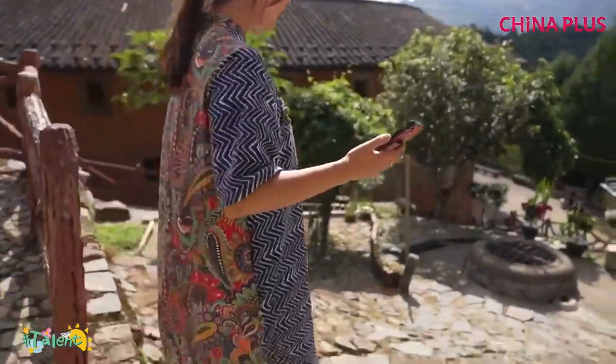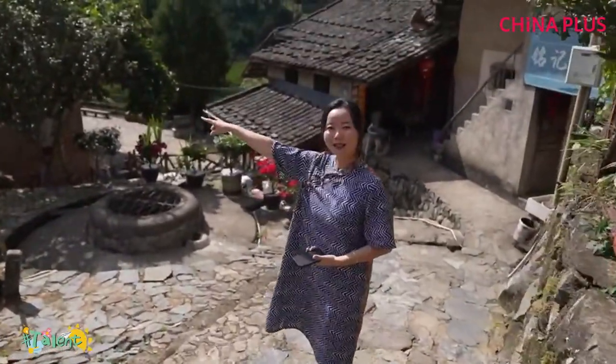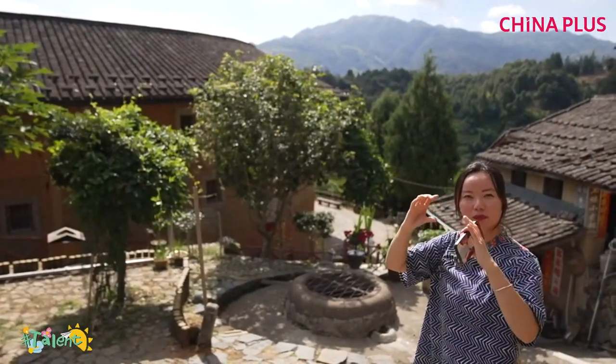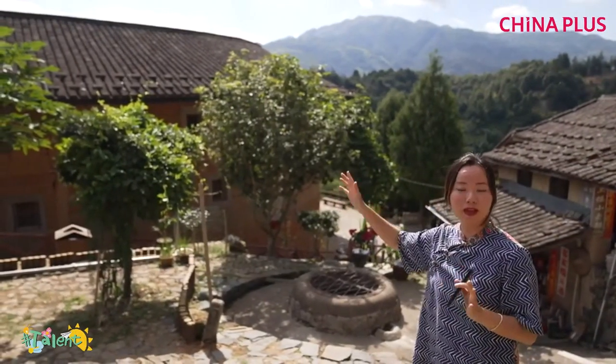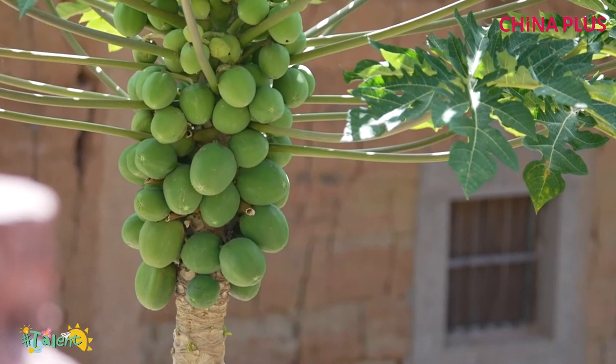Let's go downhill this way. So guys, this is another building I will take you to. That is the oval-shaped building that is a little bit bigger than any of the other ones inside this cluster. Let's go and have a look.